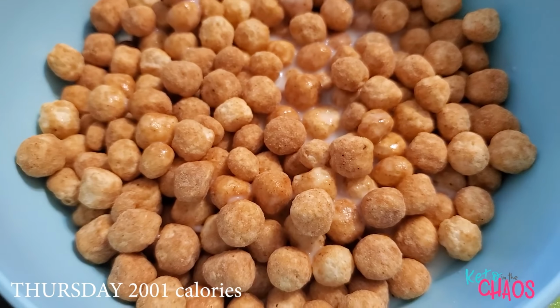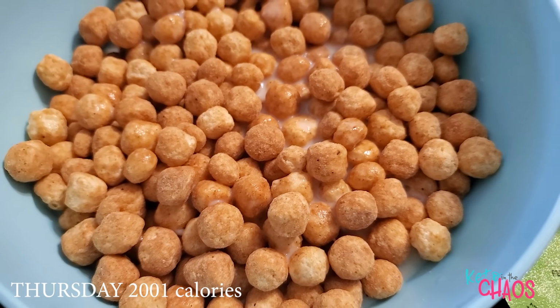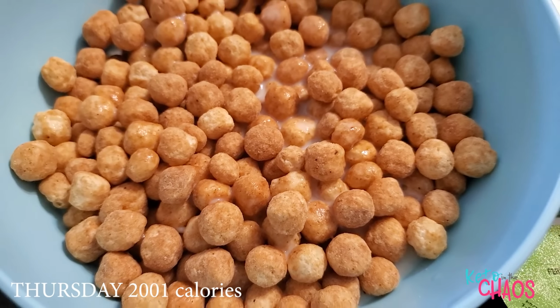Good morning. It is 9:47 a.m. on Thursday, and I'm about to have my first meal of the day. Today I am having the peanut butter keto cereal again. This is 60 grams of the cereal with 160 grams of vanilla Premier protein shake for milk.